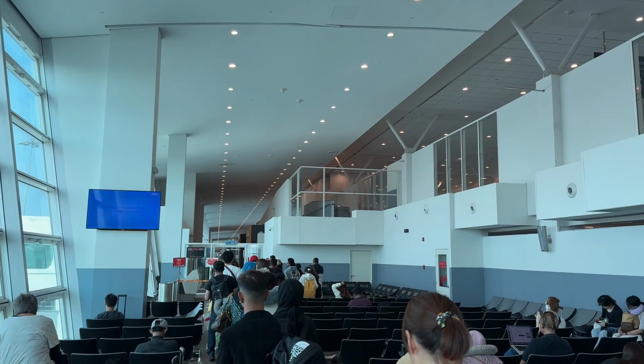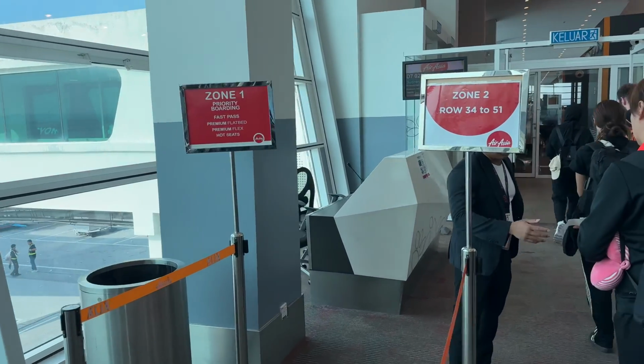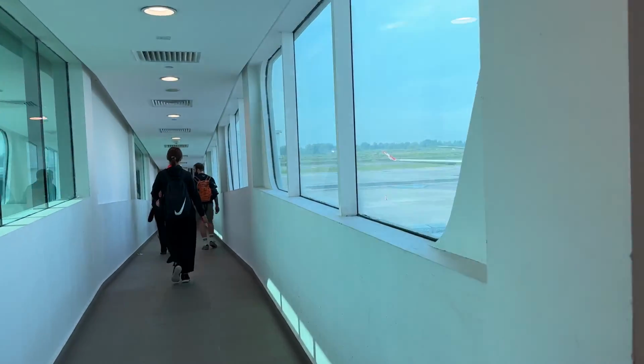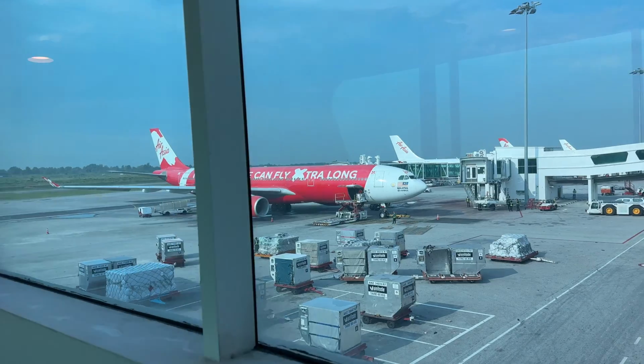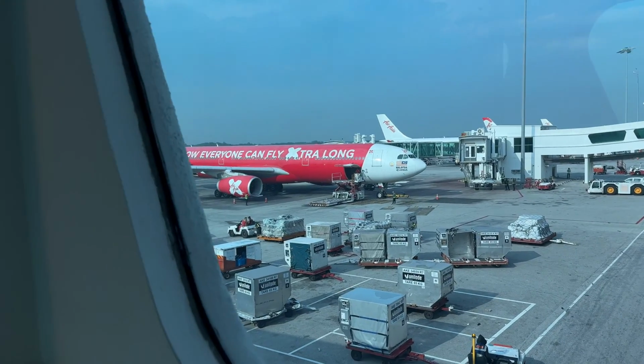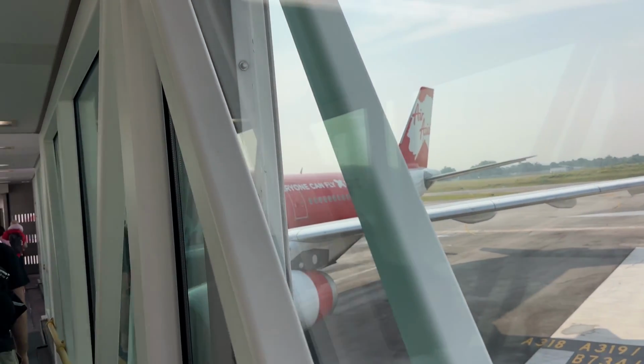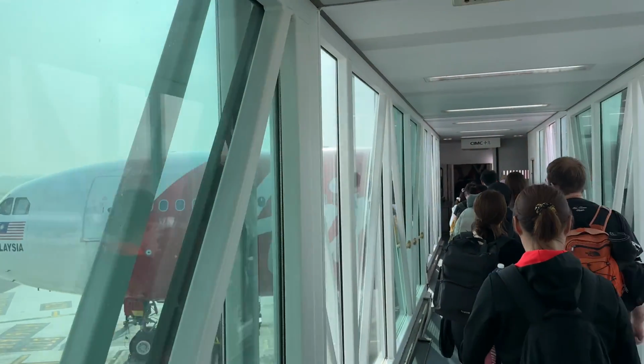Back to this trip. We're boarding out of gate P12, and we had to go through one more security questioning. That was quick, and we headed to board. This is a really exciting moment as we're embarking on this long haul with a low budget carrier. All right, boarding now to our plane, and this is the AirAsia X. This is going to take us down to Australia. Flight time is 8 hours.